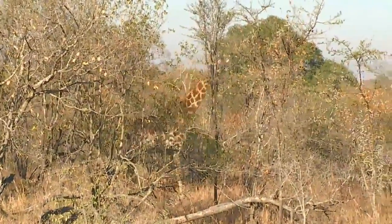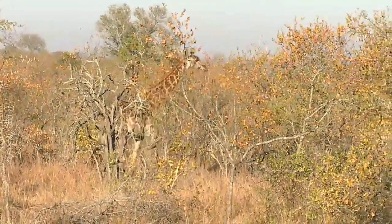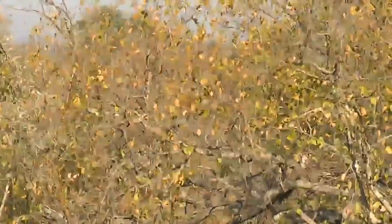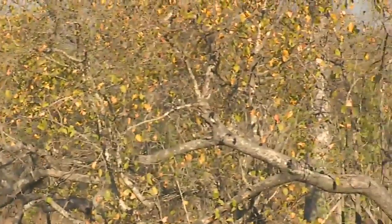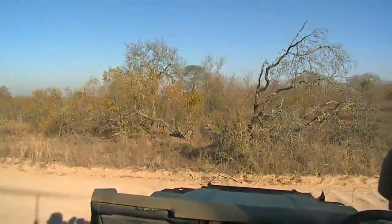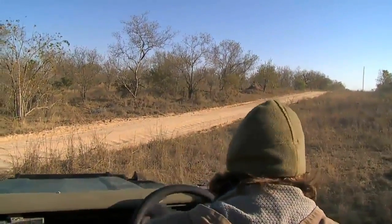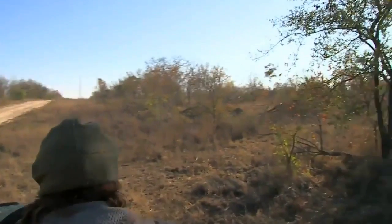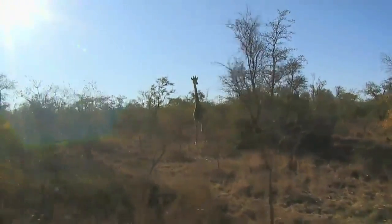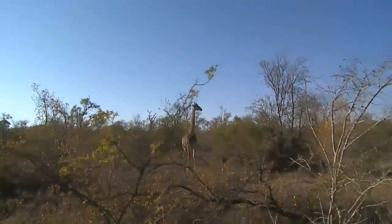Disappearing across our boundary at the moment, but we will stay with them as long as possible. There's one actually right behind us as well. I'm just going to move the vehicle again so we can see. They are unfortunately right on the edge of our traverse area. Just going to get on the right side of the light so we don't get just a giraffe silhouette. How's that, Brian? Yeah, it's good.